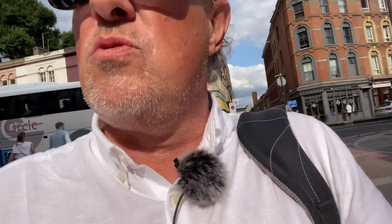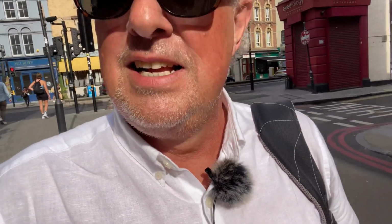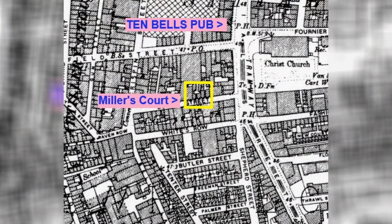I've kind of been thinking, should I display the images of the victims on the screen? But I'm kind of thinking, no, that's a bit gory. All I wanted to do was find the locations, wasn't it? So I'm going to go down here because this might give us an idea. That's right. So actually, walking down White's Row here could have been the back alley that goes into Miller's Court, which would have ducked in behind there.